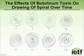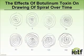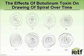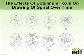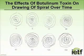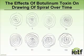Initially at baseline, at day 0, the patient clearly has difficulties drawing the spiral, and with the treatment of botulinum toxin, there is a gradual improvement of the spiral, which persists all the way through the first 3 months, and you can see that on the 90th day, there is already some recurrence of the tremor, which becomes worse on day 120, and even more severe tremor is noted on day 150.